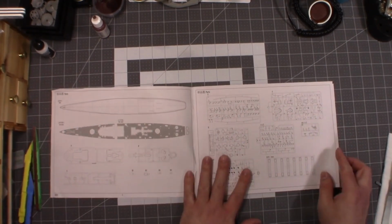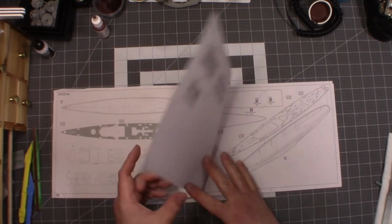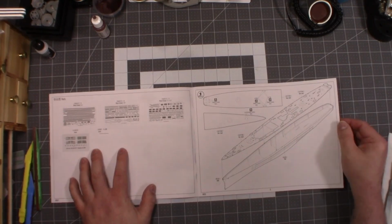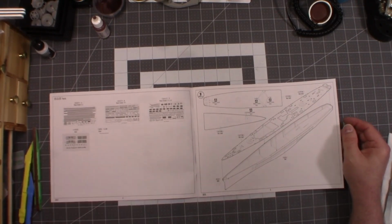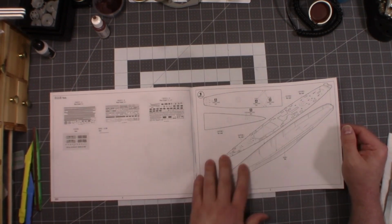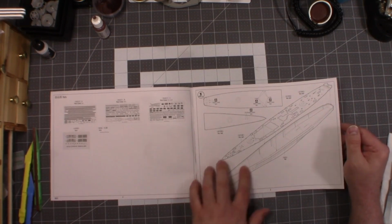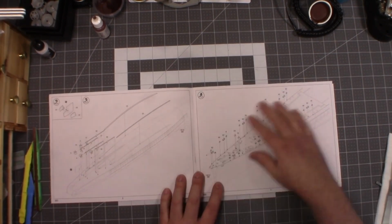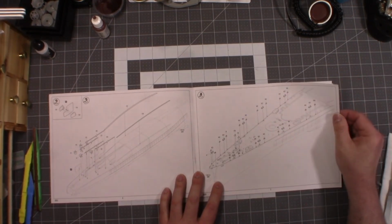Basically, you know, got nice sprue trees, even for the photo etch. A little hard to see on the photo etch. Looks like you're drilling some holes. That's nice. I don't mind doing some work like that. The hull looks like there's not much bracing or support in there, so I might have to make some support structures in there, as I did on the North Carolina.